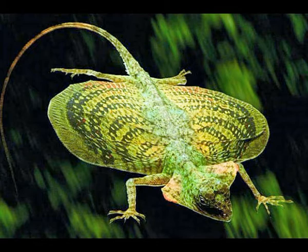Flying lizards cannot fly like birds. Instead, they glide from tree to tree using the air pockets, wind currents. Flying lizards can glide up to 190 feet in the air, but they more often fly distances of 30 feet.